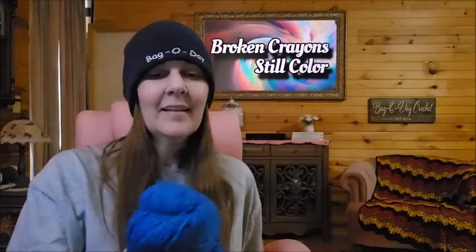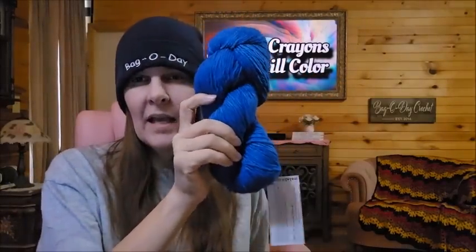Hat. The blue, I like it. Blue is not normally a color I usually gravitate towards unless it's navy. I still think it's pretty. I doubt it'll be a hat. I would have to wear those sunglasses, no joke, to use that. That's pretty. Still probably too bright for me to make a hat out of.